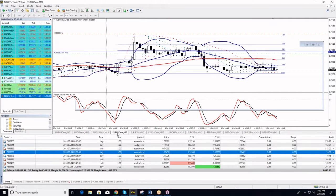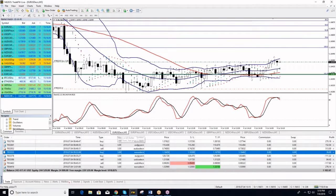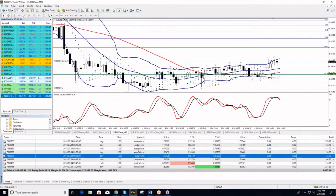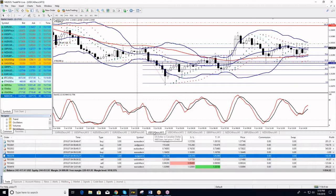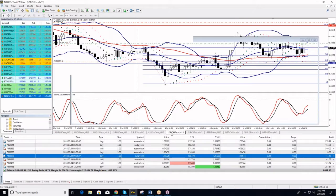Euro dollar, this trade has turned positive for the first time a few minutes ago. That's a good sign. Euro yen still is our worst performer, but now is competing with dollar CHF. We have, of course, minimized the losses here. Dollar CAD, we have entered the short position. Now it is approaching our entry level price. We will see what it will do.